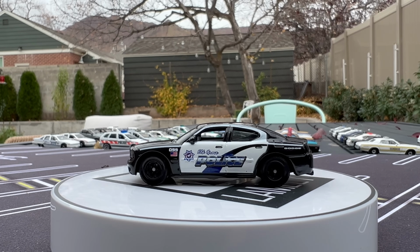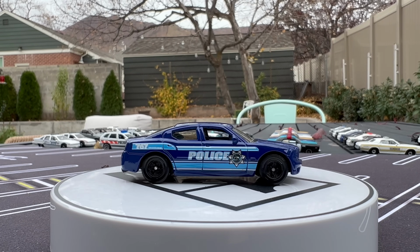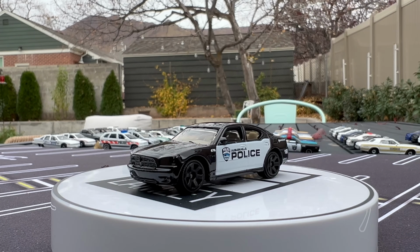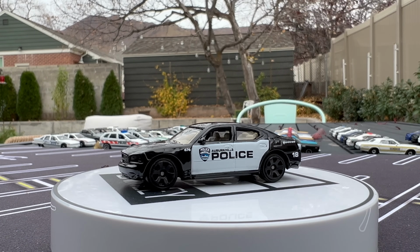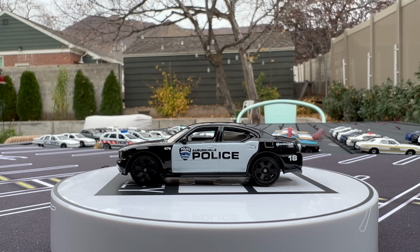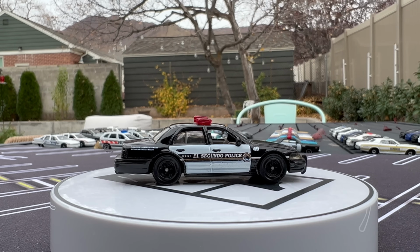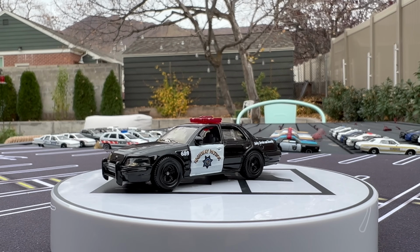So you're going to see a fair amount of the same casting. There's some that I just like, no matter what version comes out, I'm going to keep it. There's others that I'll only keep a handful. There's some castings that I just have licensed police liveries. But ultimately, I keep the castings I like.